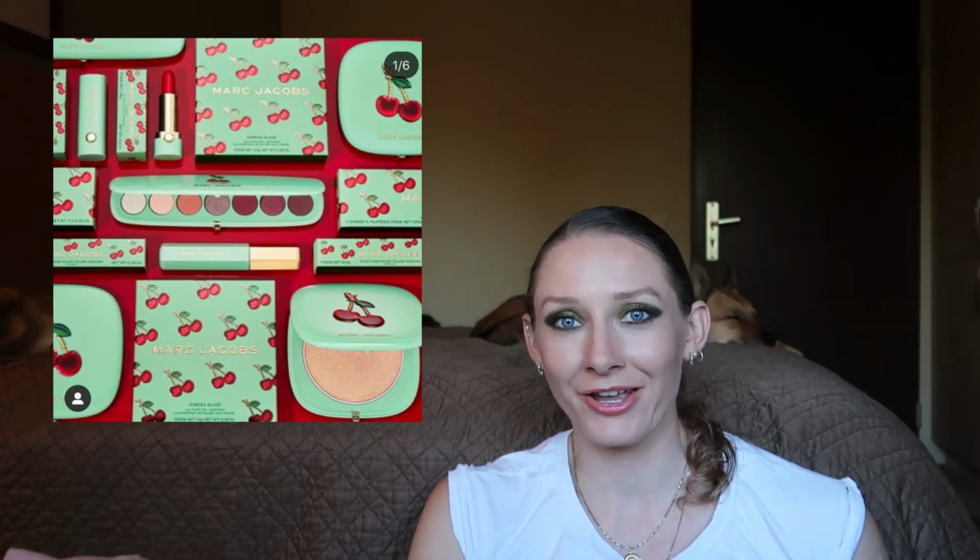But I hate the majority of luxury brands because they all have that old perfume smell to a lot of their products, which I am just not a fan of. I also think that they are way too expensive for what you're getting most of the time. And so even though I think this packaging is very, very cute, I'm 99% not gonna get this.